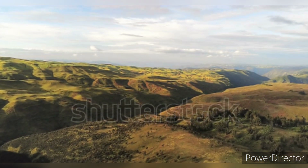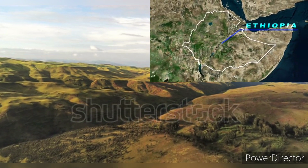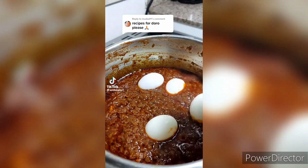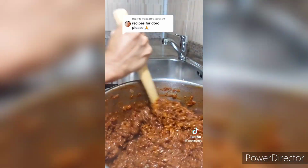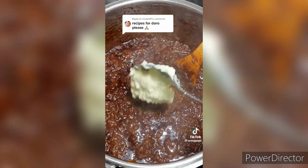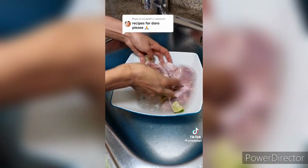Our journey now takes us to the captivating landscapes of Ethiopia. We are welcomed by a dish called Doro Wat. Despite it not being an egg-forward dish, the boiled egg is a must-have to make the dish complete. Doro Wat is a rich and spicy chicken stew often enjoyed during festive occasions.